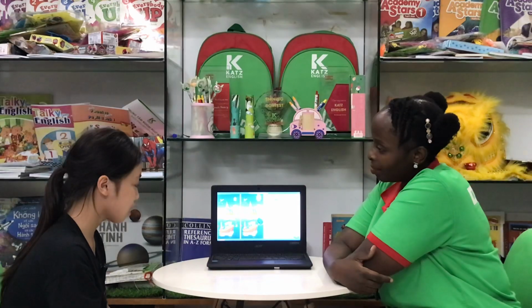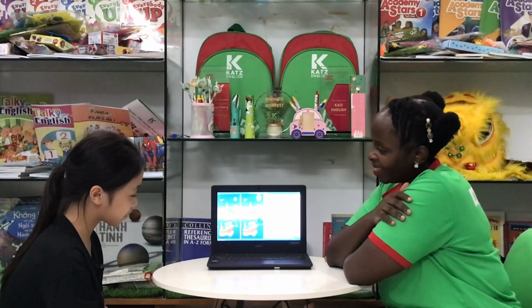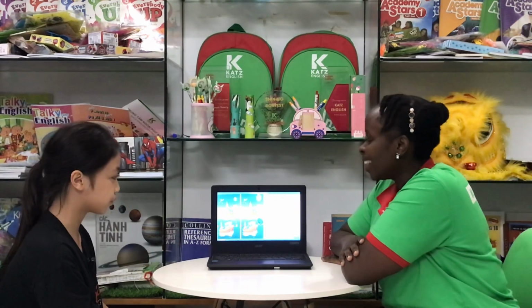Okay, next one. In picture 1, there is a waterfall, but in picture 2 there is no waterfall. There isn't a waterfall. Okay, one more.